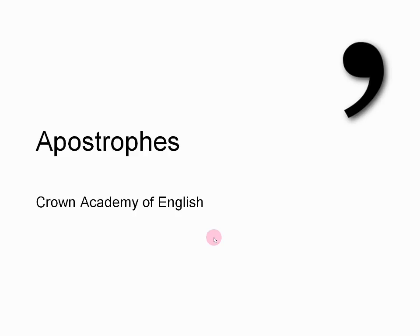Today we're going to be looking at apostrophes. So it's going to be a punctuation lesson, because apostrophes are a very common source of mistakes, even by English people. So I think it's very important to have a closer look at this. So let's get started.